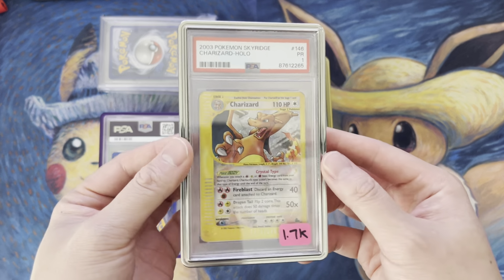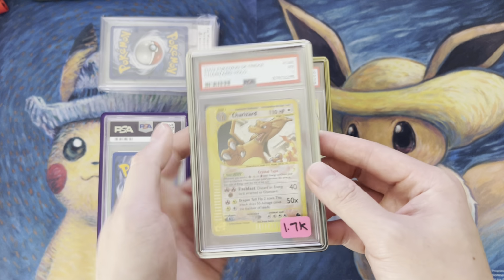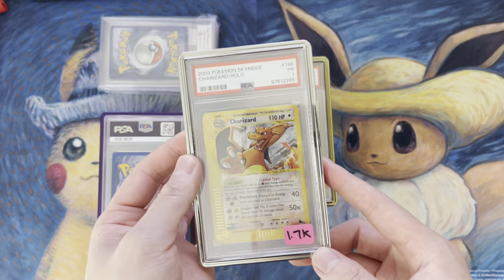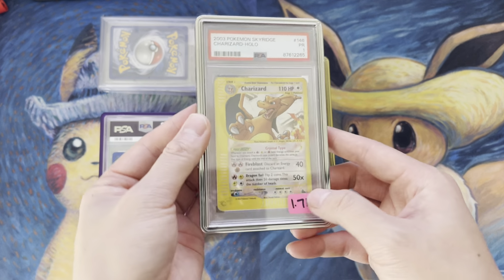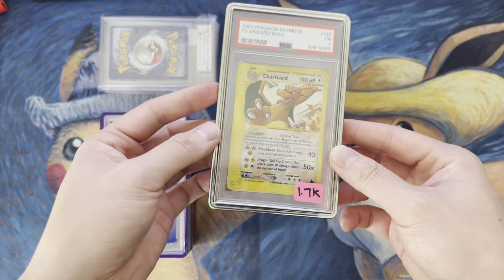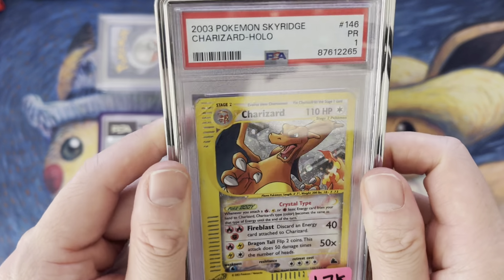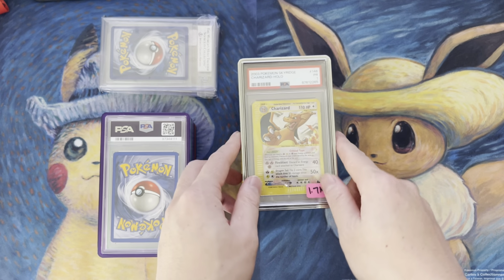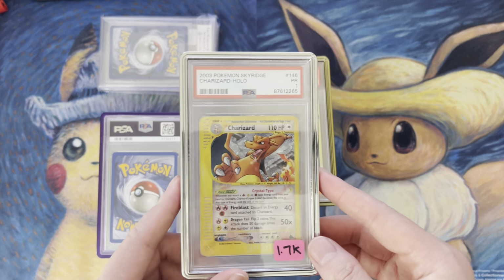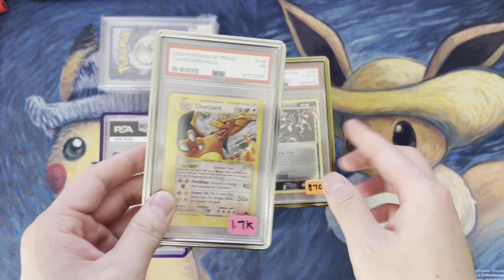This is one card that I took out of my PC. I just feel like it's a 1, and I got this for maybe $1,000 trade-in. So I want to try to profit off this one now. So yeah, I'm selling for 1.7K. This is the holo, not the reverse. And it is in beat shape, but people like PSA 1s. I know this is going to get a lot of buzz at Front Row Card Show.